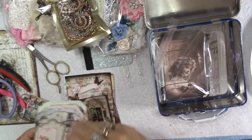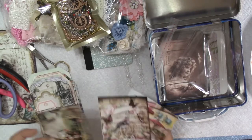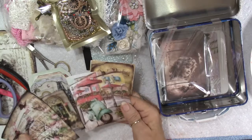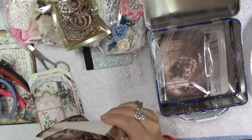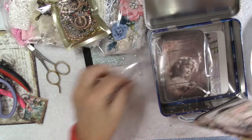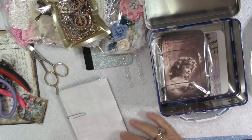Go ahead and hook these on there. So there's some tags. These are all on cardstock. These are just regular paper images. This one's on cardstock, but these three are on regular paper. So we've got those. I'm just going to put those on the back there. So there's that bag done.